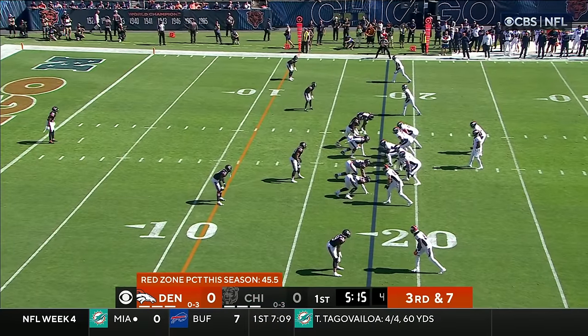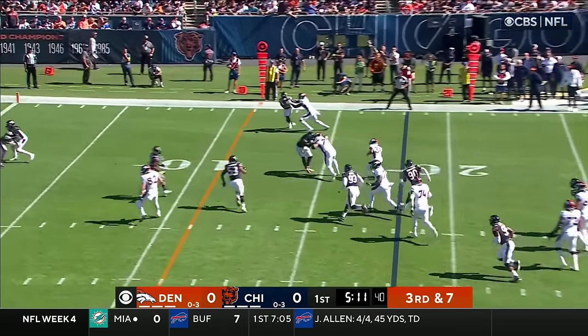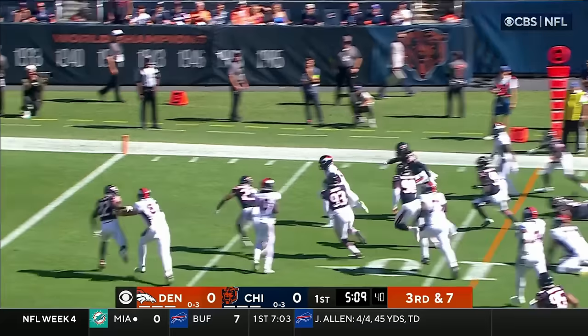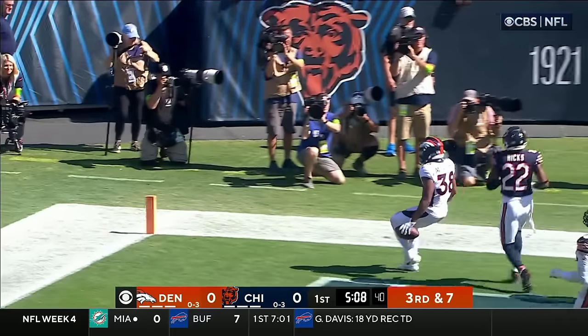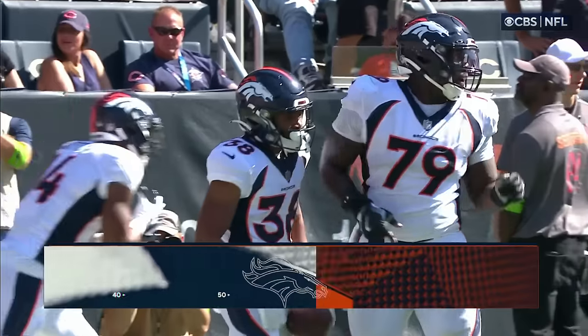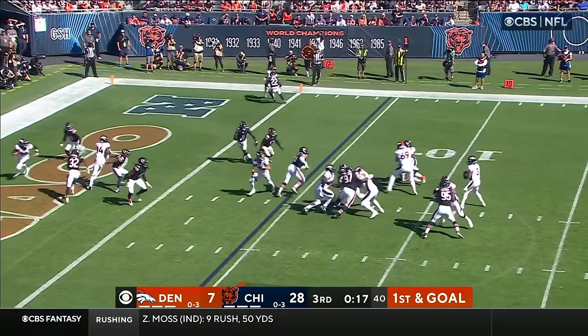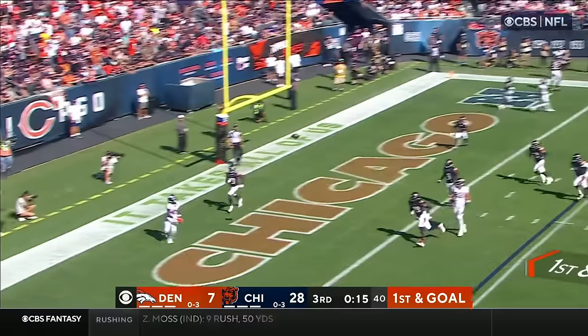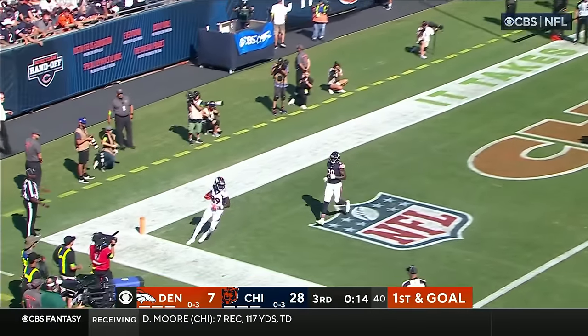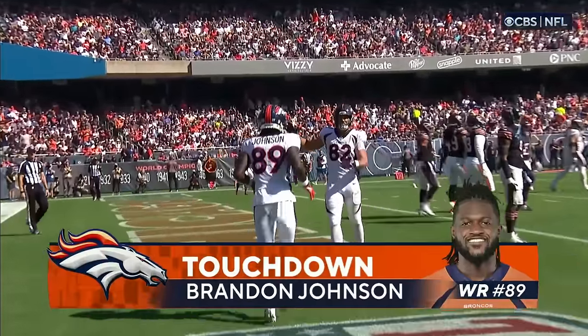Some noise. It's third and seven. Wilson gets rid of it to McLaughlin at the 15, up ahead, and he's still going for a touchdown. On third and seven, the Broncos take it in. They're throwing. Wilson has time. Good protection to the end zone. Wide open. Touchdown. Brandon Johnson. His third touchdown of the season.